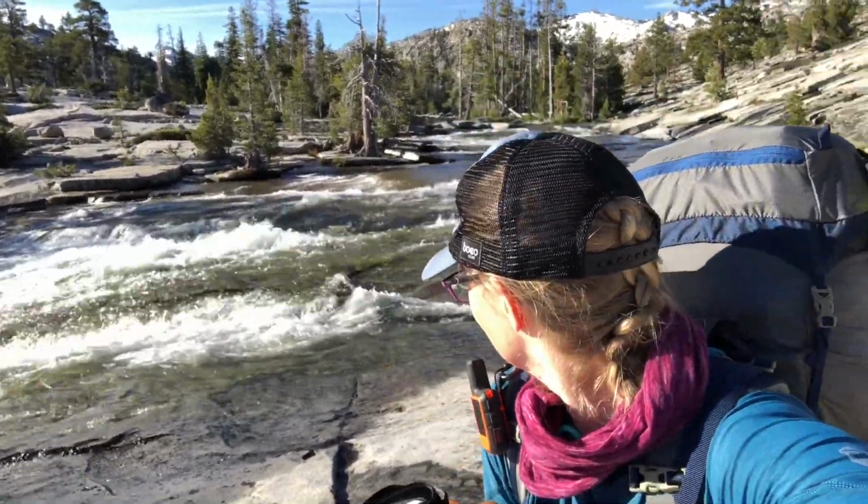Here's the place where I'm supposed to cross the Rubicon. I don't know if you can tell, but that's very full. Yeah, I'm not gonna cross that.